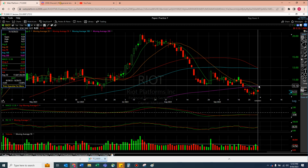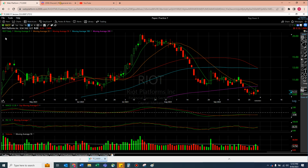Otherwise, it's going to be really hard to get over like 10.20. I think 10.20 is like a hard wall. And you can see 10.23 is exactly what the 20 moving average is. So looking rough here for sure.